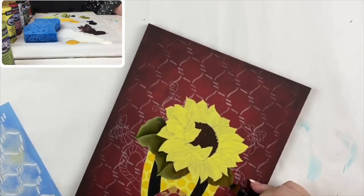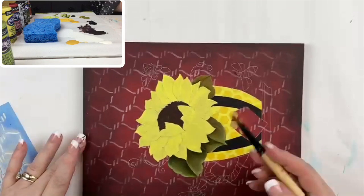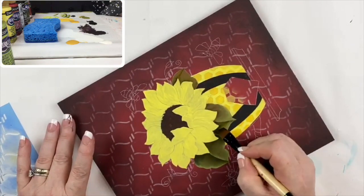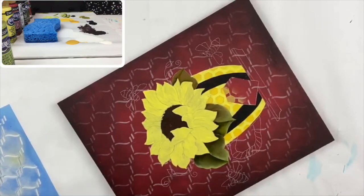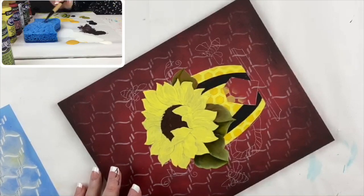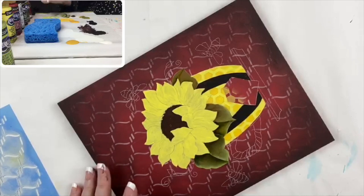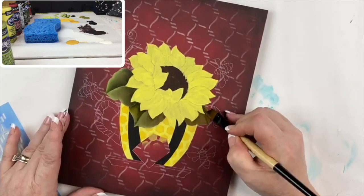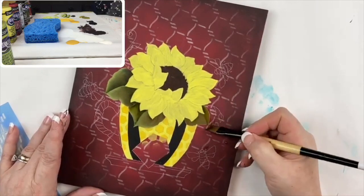I wish my good float days looked as good as your bad float days. Yeah, I'm not having a great float day, but that sponge makes a world of difference. Oh yeah, much better.